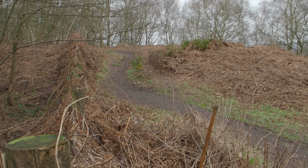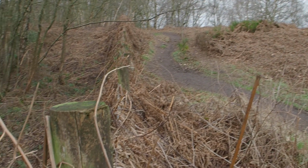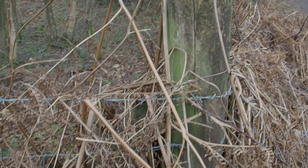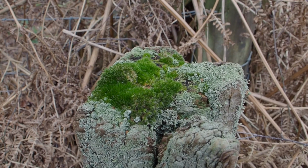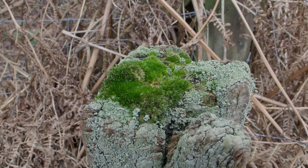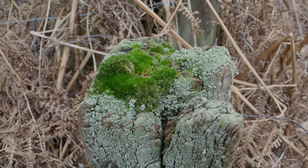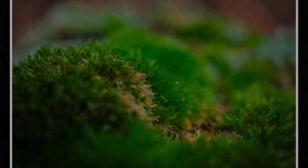So we're walking down the lane through Old Gray Tower and just spotted this fence post down here, and I'll pan down to it for you. An absolutely fantastic clump of lichen and a bit of moss on there. I'll go grab some macro shots and I'll pop those up on the screen now for you.